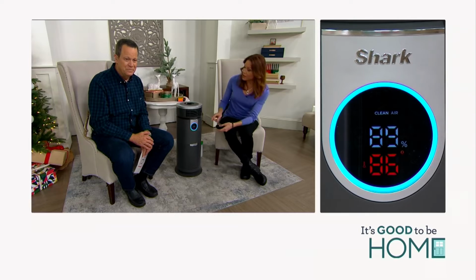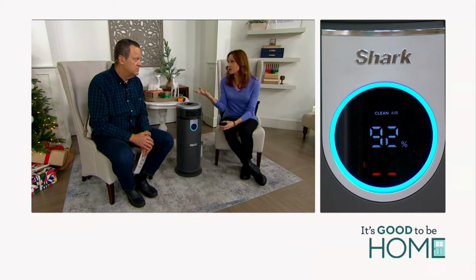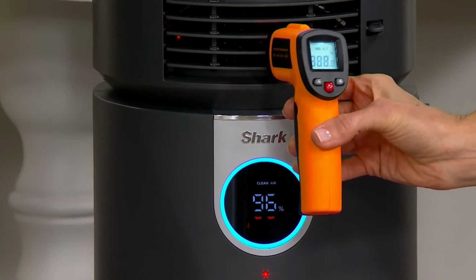I'm going to put the heat back on too, David, because now is a time of year when we're pulling out those space heaters, because you don't want to have to heat the whole house. You can set this for, let's say, 2 hours to heat your bedroom before you go to bed. You can do that with the timer. Then you can put the heat on, and I've only had it going a few seconds. You can see down here that the heat's on, and I can feel the heat.